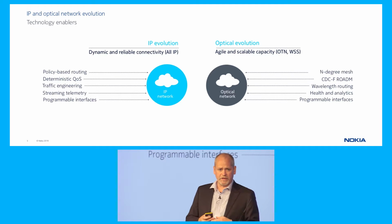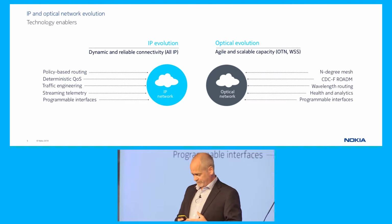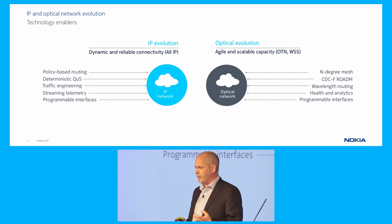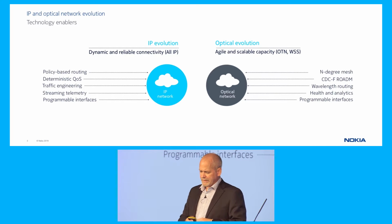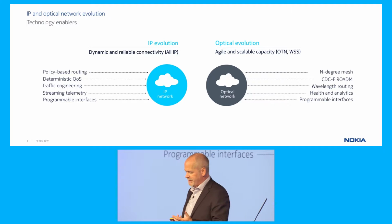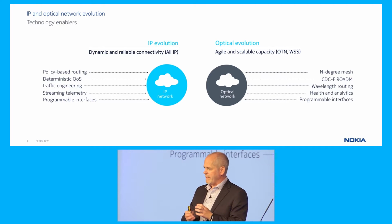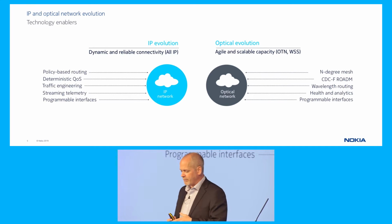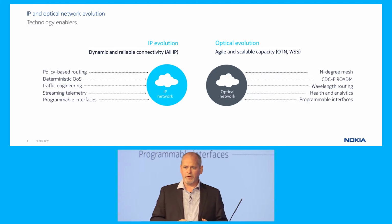On the optical network, and many of you may be less familiar with this stuff, we've done the same thing. Optical networks used to be fairly static in how they were built. You'd build a ring, you'd connect it to another ring. I'll talk a bit more about this. That has evolved with this technology listed here, the CDCF ROADMs, where literally we now have optical switching nodes that have some number of fibers coming in, and we can switch any wavelength across any of those fibers. So we've put that notion of wavelength routing into the optical transport network.